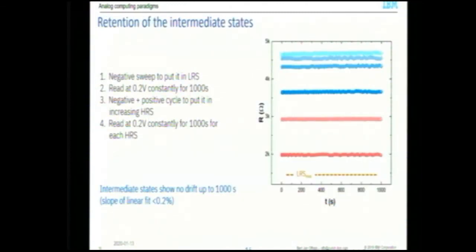And that's what you see here. So if we address different states and we read out at 0.2 volt, then as a function of time, really these individual states remain where they are. Now, this is a great start.